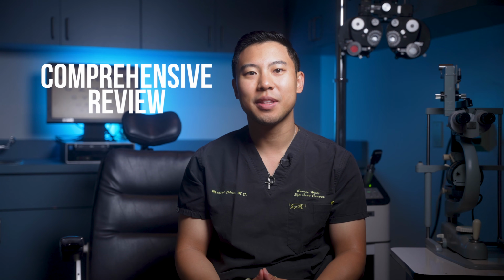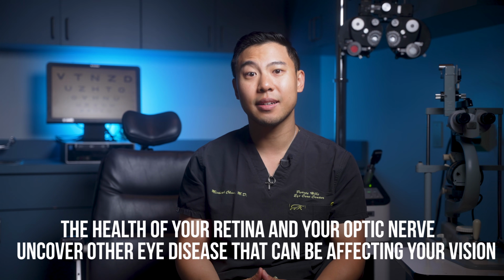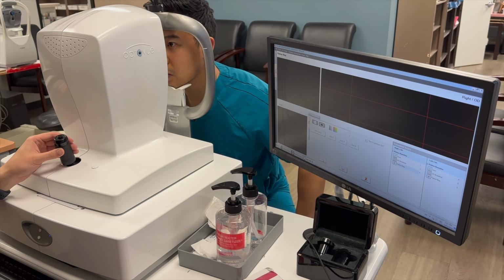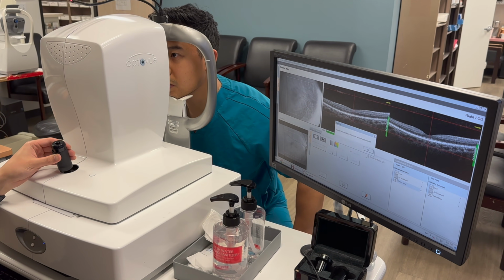During your cataract evaluation, your ophthalmologist will perform a comprehensive review. They'll check on the health of your retina and your optic nerve, and the goal is to uncover any other eye diseases that can be affecting your vision. At our practice, for example, we perform OCT retinal scans as well as wide-field retina imaging on all of our cataract surgery patients to help us catch any underlying eye conditions.